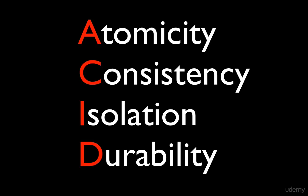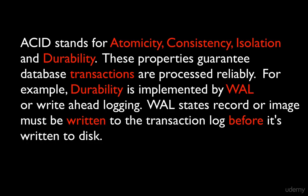All right, so now we know what this means. Let's bring all this together. Even though this is one of our longer definitions, we're really going to put a stamp on this by defining one of the ACID properties. So let's begin with the entire statement first. ACID stands for atomicity, consistency, isolation, and durability. These properties guarantee database transactions are processed reliably.